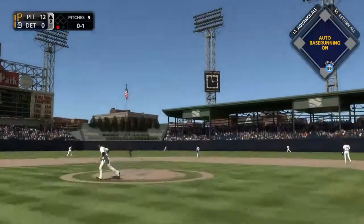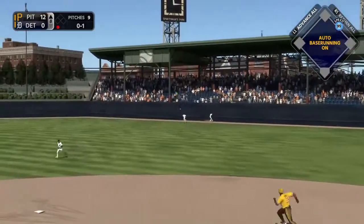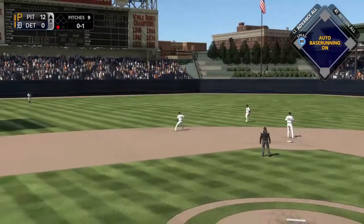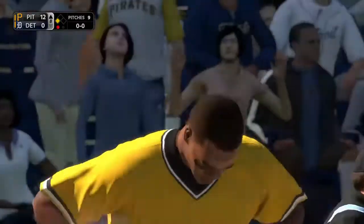Swung on and driven out to right center field, a ball that's well hit. And trouble it is. It's down for extra bases. And he is into third with his 4th hit of the ball game.